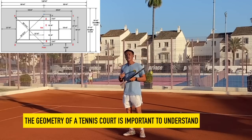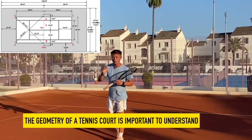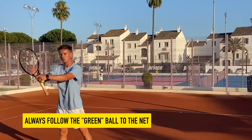So you're already taking time off your opponent. You don't need to hit so hard. You can hit maybe the same power. The ball is gonna go to that side even faster. And you can follow that ball. Remember to always follow the ball to the net.